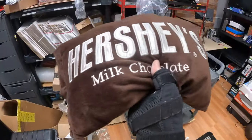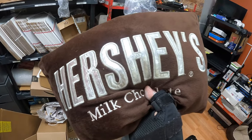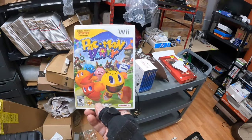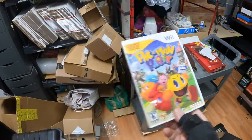And we've got the Hershey's milk chocolate little pillow here. Got this at Goodwill. I think I paid like $1.99 or so. And this sold for $16.99 plus shipping. We have Mario. No, this is Pac-Man Party for the Wii. I probably paid about $1.50 for this. And this sold for $10.49, free shipping.